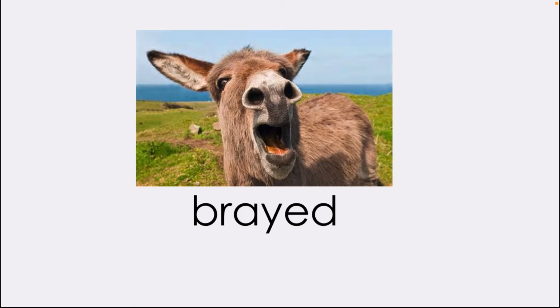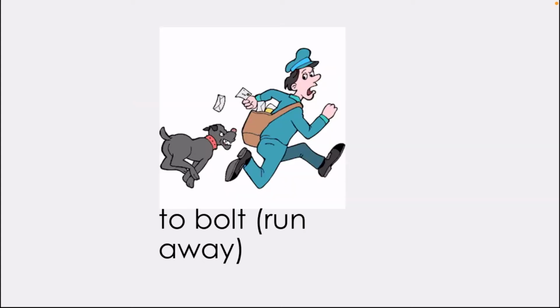Braid. That's the noise that a horse and donkey makes. It goes like this, neigh, and that's braid. Bolt. So to bolt, the verb, means to run away from something. So this sentence would be, the postman bolted away from the dog. Bolt.